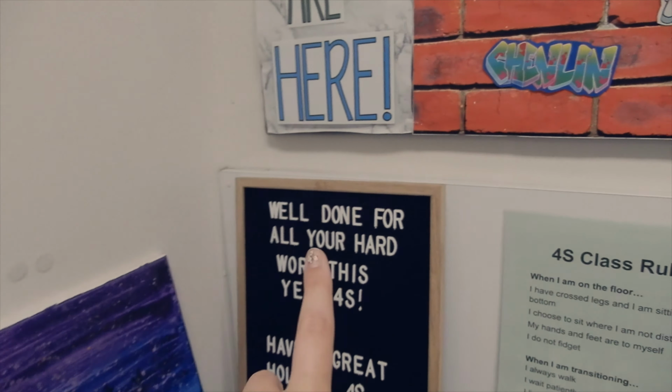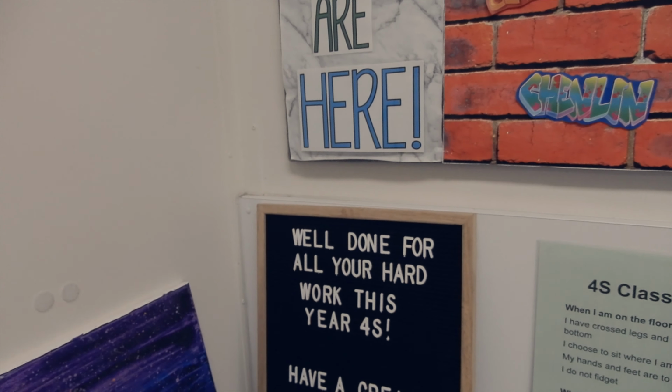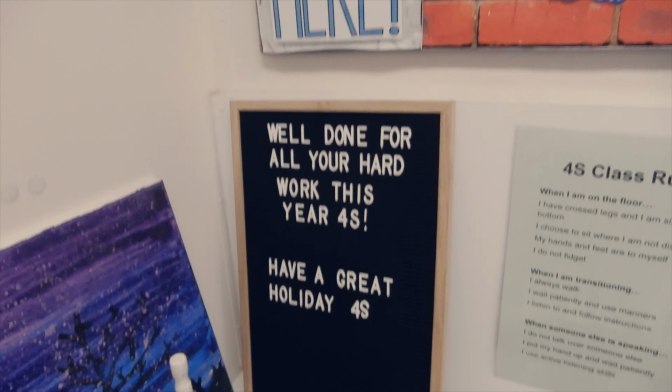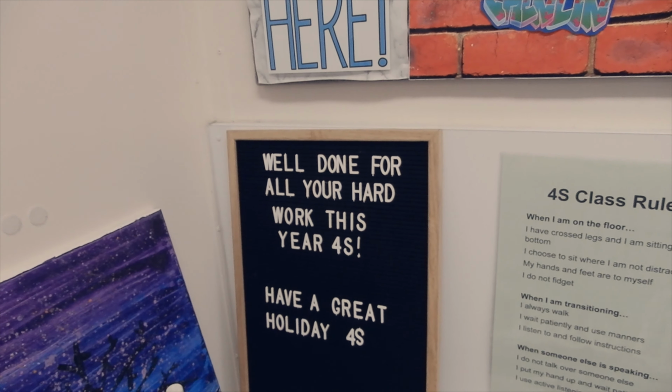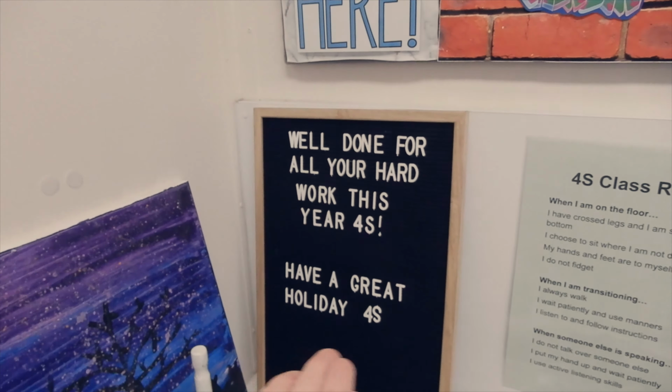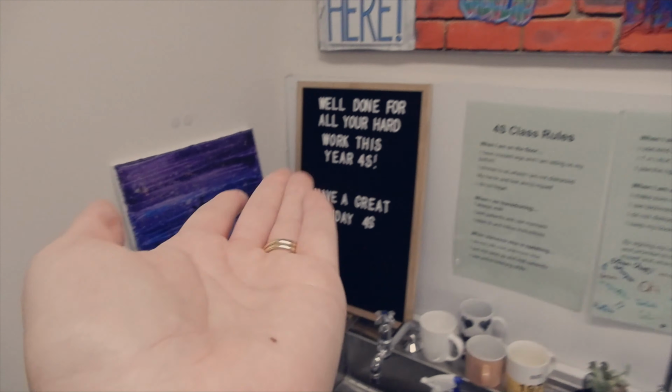I used to have this as like a term 1 to term 4 weekly countdown. I didn't do a term 4 one, and my kids asked me if I was going to do one. I was like, no. So they decided to make their own very cute thing. It says, well done for all your hard work this year. It's so cute. I love it. We're not on holidays yet, but I love it.